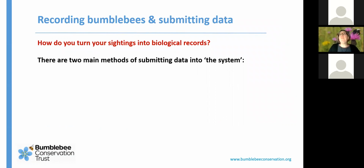So when we talk about recording bumblebees, we are talking about turning our observations into pieces of data which have value in terms of assessing populations. And we call those bits of data biological records. When we submit a biological record, we basically want to know what it is we've seen, where we saw it, who saw it, and when. So who, what, when, and where. There are two main methods of doing this, and both are really accessible to everybody with a little bit of training. And hopefully tonight I'll give you the start of that learning process.